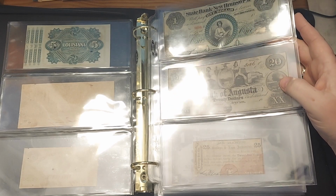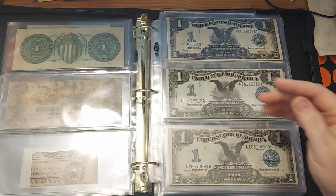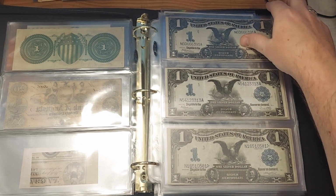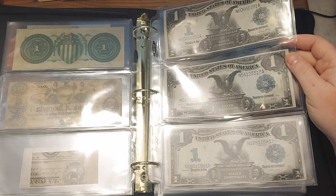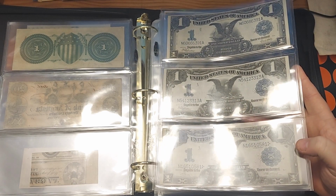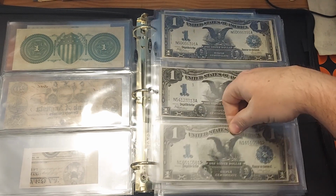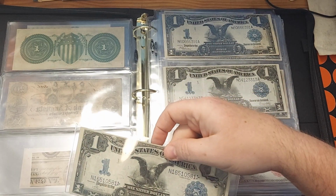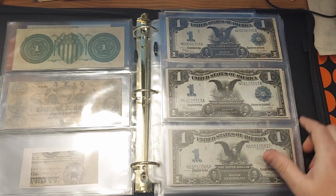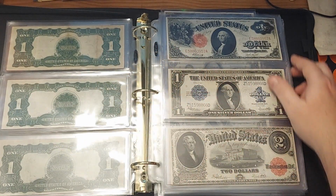Bank of Augusta, Georgia. Mechanic Savings and Loan Association from Georgia. Three Black Eagle notes. These, I believe, are series of 1900. Can't remember if it's 1900 or 1899. I want to say they're 1900. You can see the reverses, how beautiful they were back then.